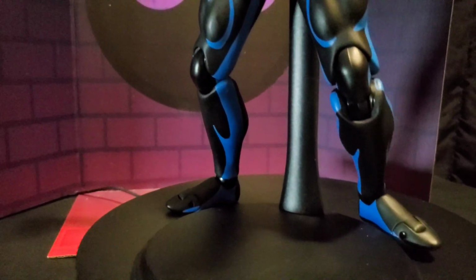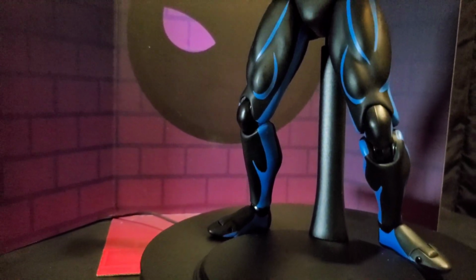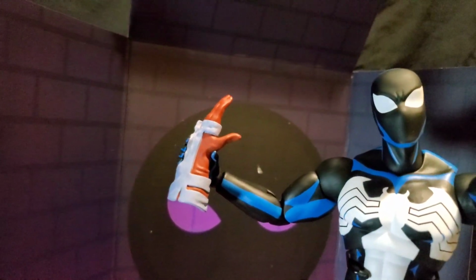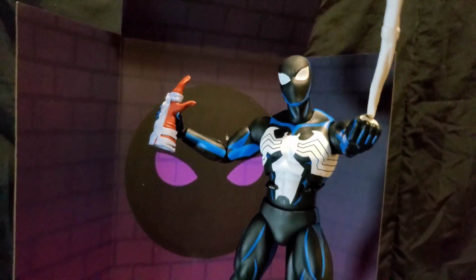And then you got a close up of the base, simple black base. I wish they did something more with the base instead of a simple black base. I wish they kind of decorated it or put some sort of logo or image on there or something. I mean, it looks really good.